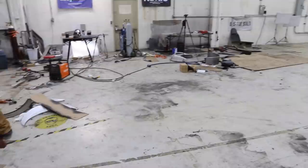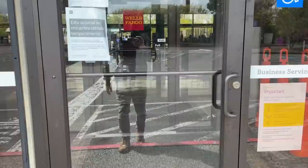Man, the shop is an absolute disaster area. This is gonna take a while to clean up, but we will clean it. Anyways, Oscar, let's hit the bank. We need to get the bank to give us a check for a little over $14,000 for this here new truck, and then we'll go look at our truck.